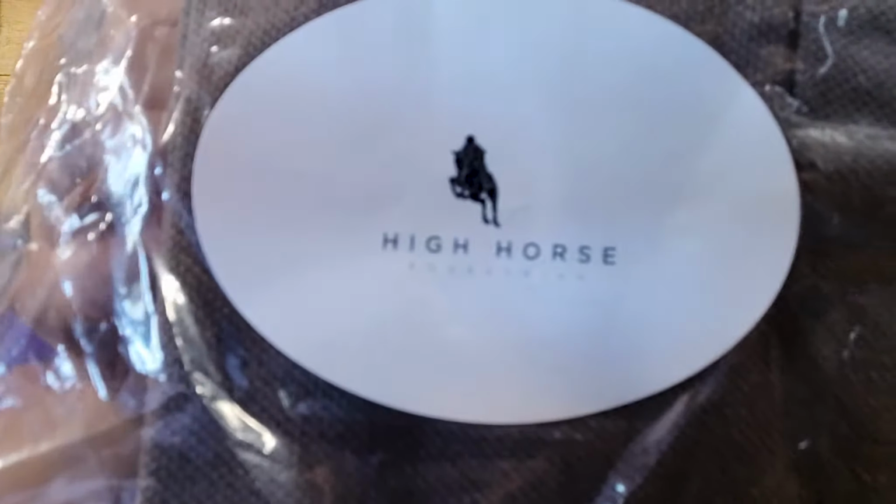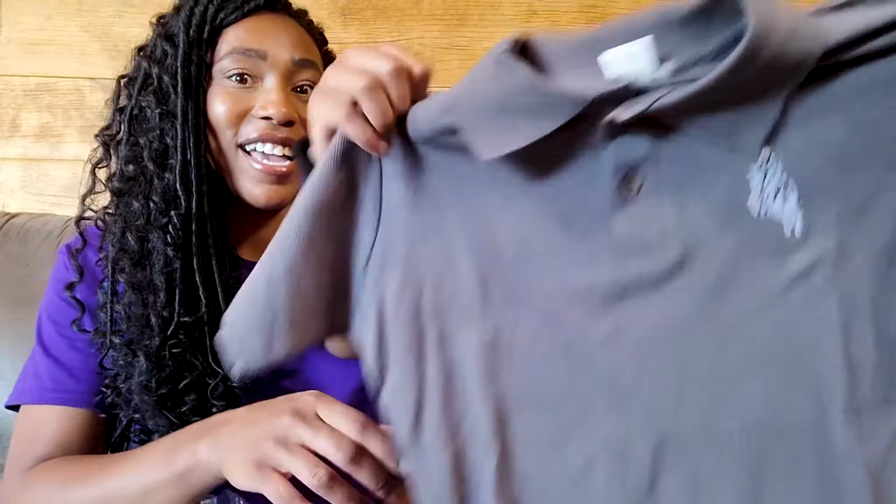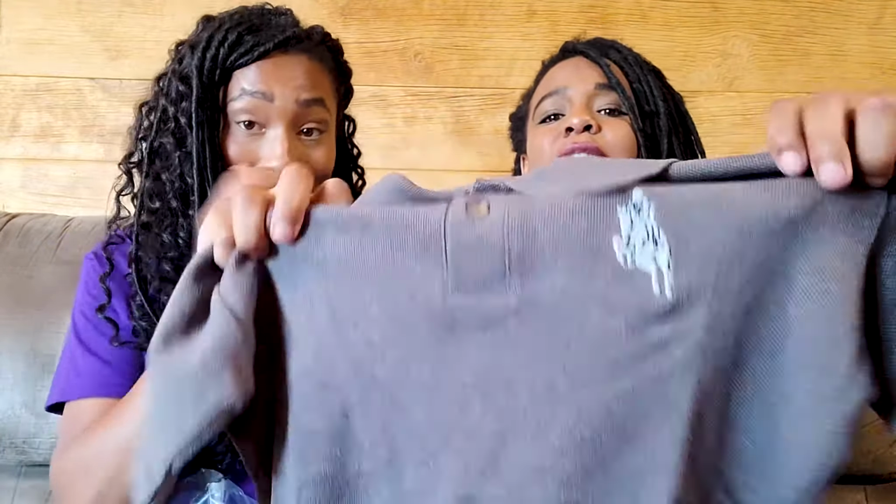Oh, mine has a sticker. Yeah, because my sticker's right here. Okay, so I got the real deal. I got a sticker. So here's the sticker. You can see it a lot better. High Horse Equestrian. It's nice. That's really nice. The material is so soft. Look at that. That's so nice.